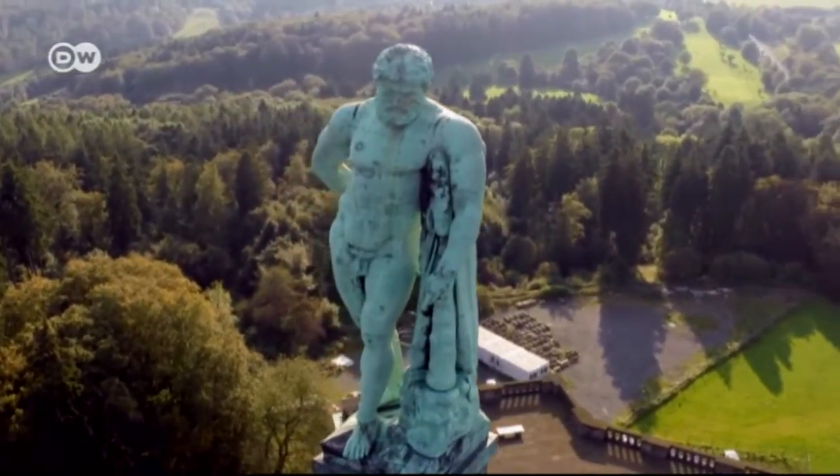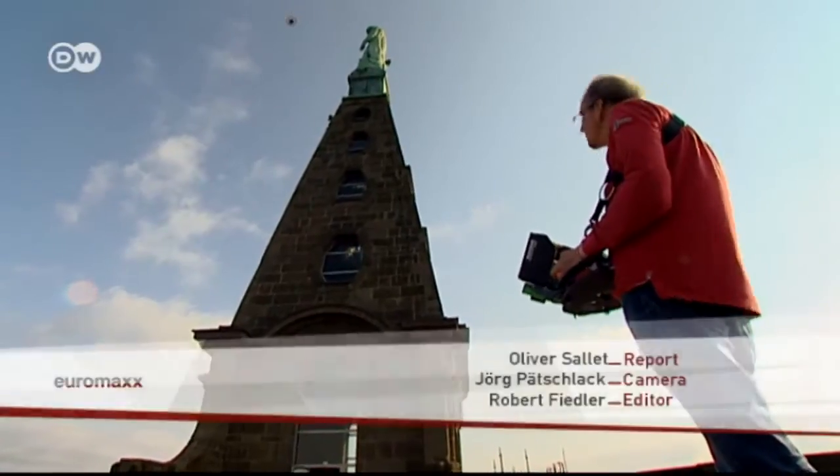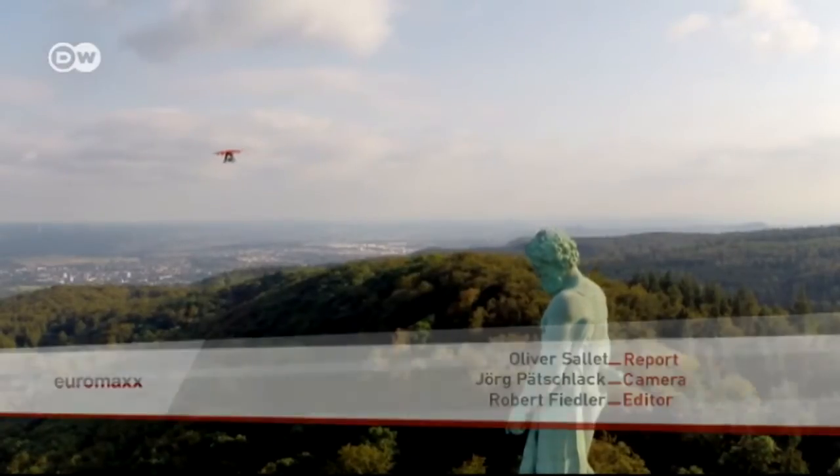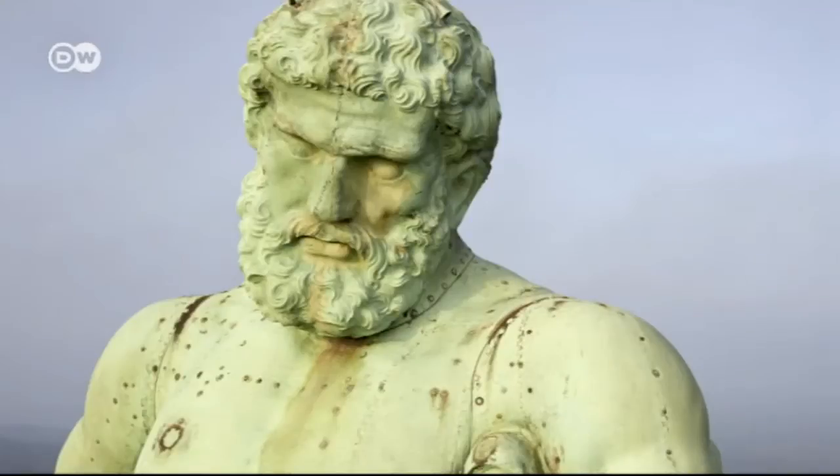Conditions were tricky during the Hercules shoot, too. There was a strong wind. But in the end, the drone came eye to eye with Hercules. It's a compelling image.